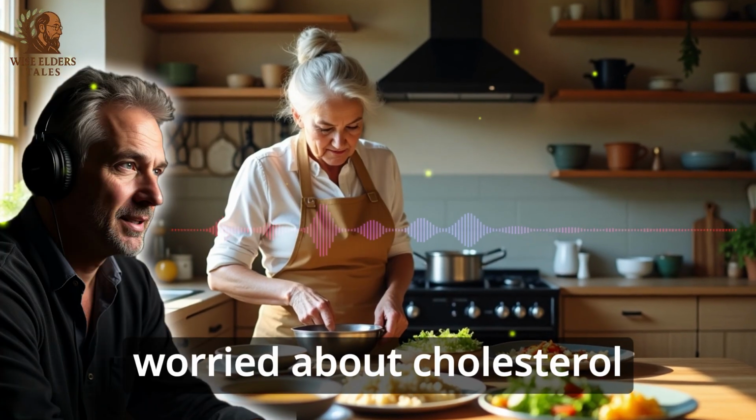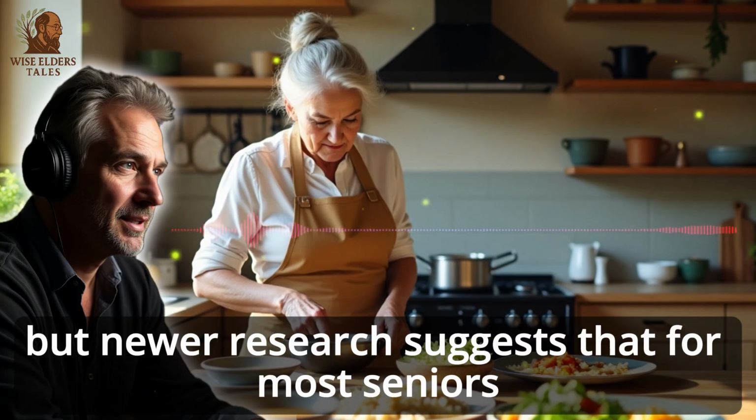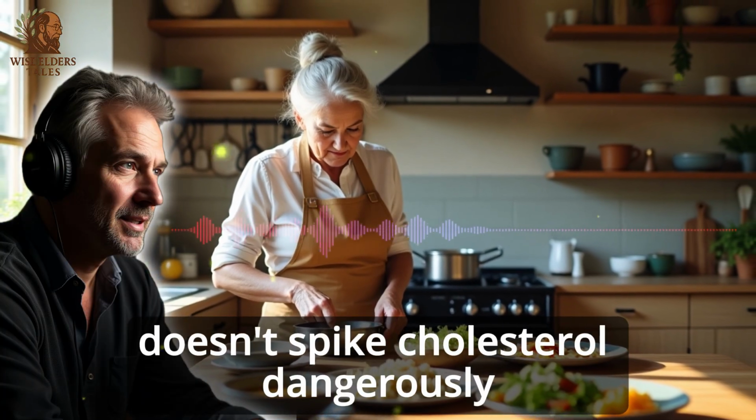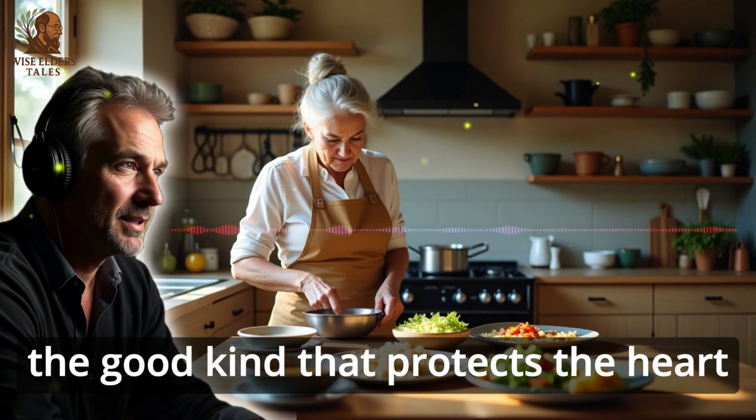Worried about cholesterol? You're not alone. But newer research suggests that for most seniors, moderate intake of whole eggs doesn't spike cholesterol dangerously and may even boost HDL, the good kind that protects the heart.